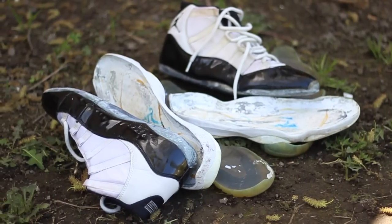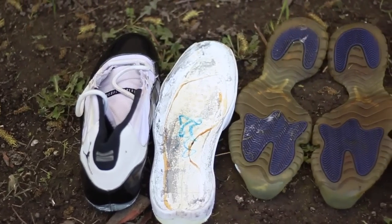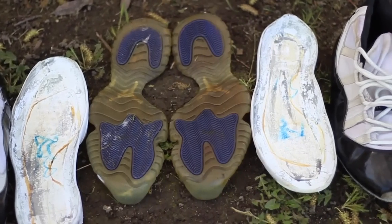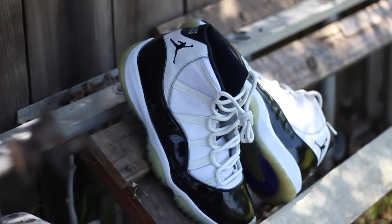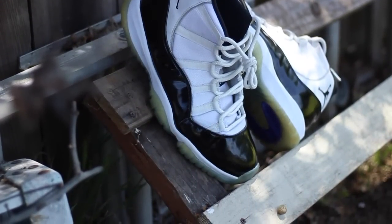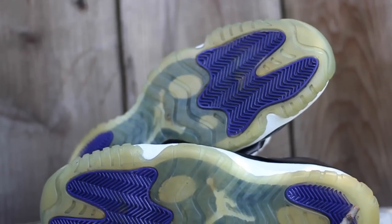Now in just a few moments I will show you guys how they look fully restored, and unlike my previous Concord video which I did a year ago, I iced the soles of these Concord 11's. You can see how much whiter the upper fabric has become, as well as the laces. I've lightened up the soles. I didn't want to ice them up too much per the owner's request. He just wanted a tinge lighter.